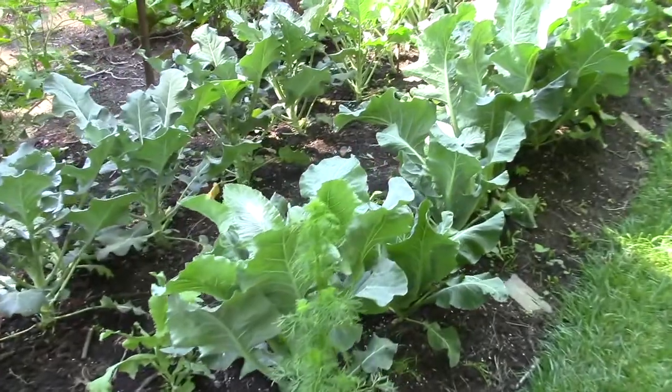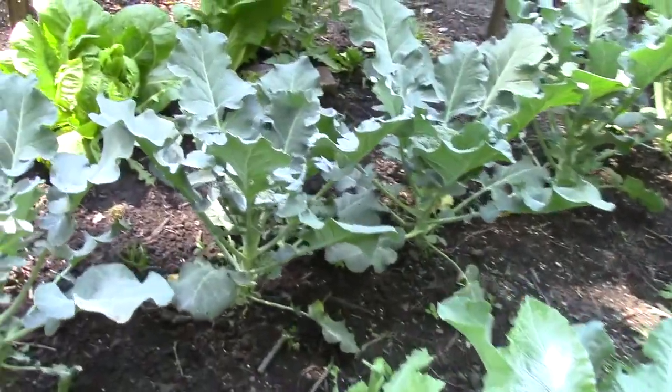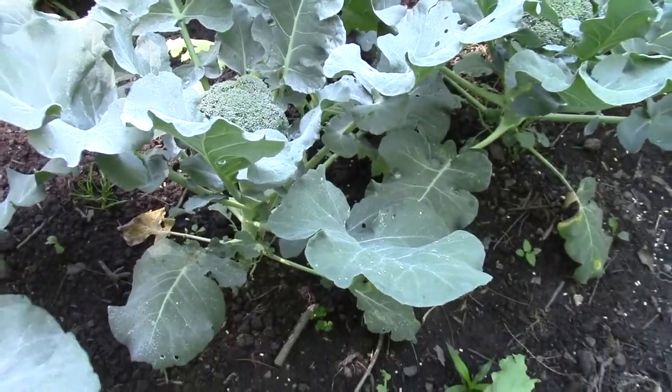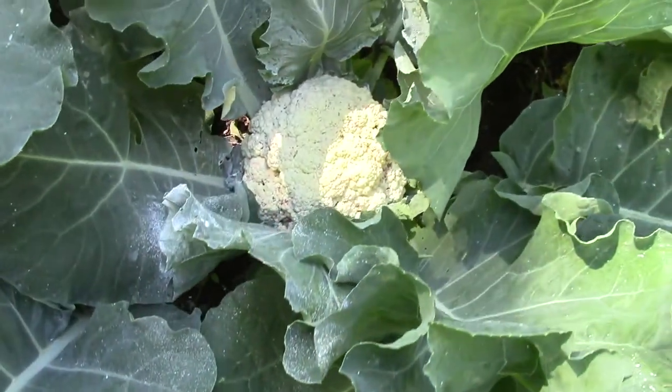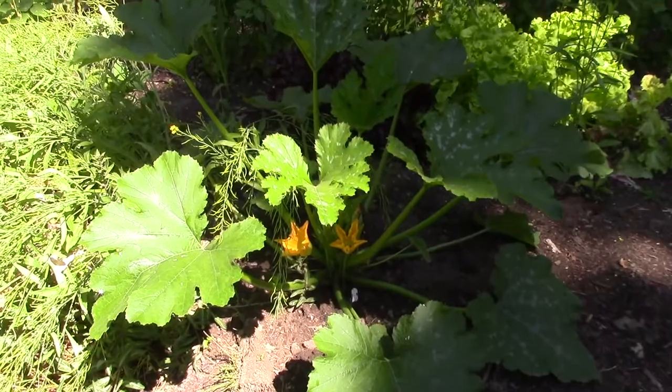So we have nice broccoli at the moment, maturing. We've got to pick that today. Look at that. And cauliflower. Yikes! And this cauliflower really is getting to the point. There's going to be another crop of zucchinis coming.